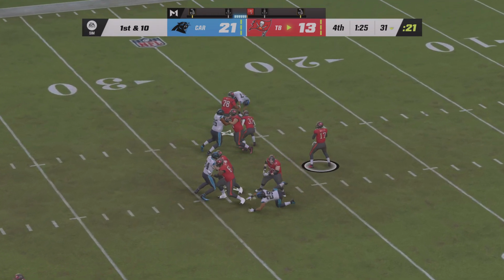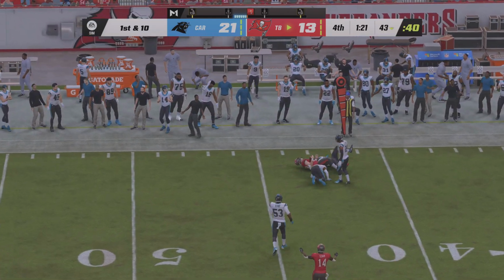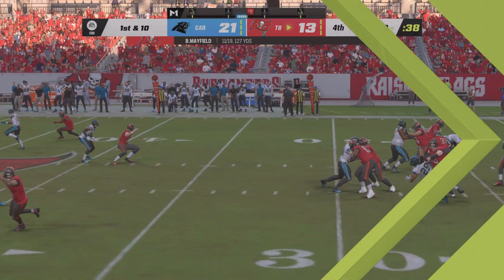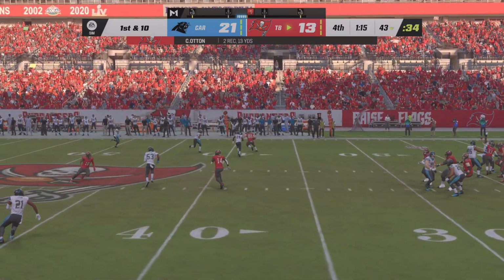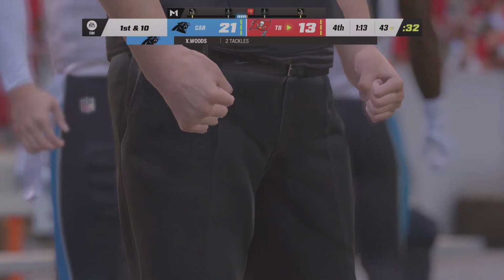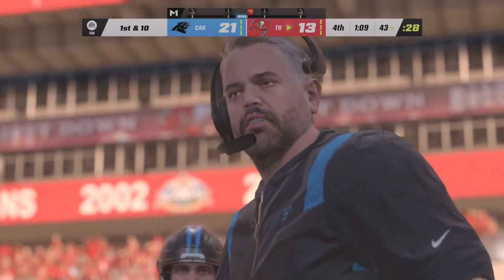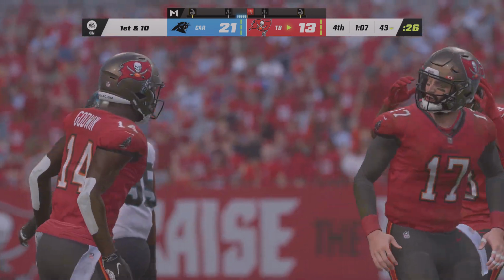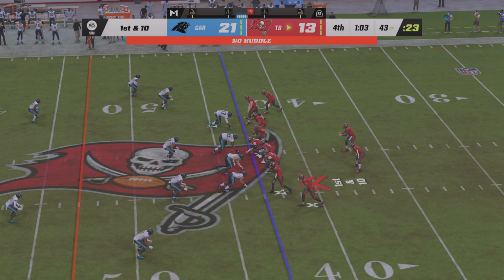Mayfield. That's complete to Otten. And they get him down, but not before he takes it across the 40-yard line. It's a pickup of 12. Second play in a row with a 12-yard gain. Okay, there's 3 timeouts left, right? Think you got to use one here, don't you? No doubt about it. I'd use one right here. Counting down toward a minute to go in this football game.